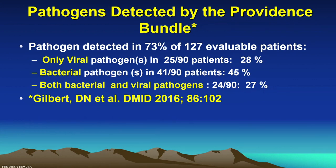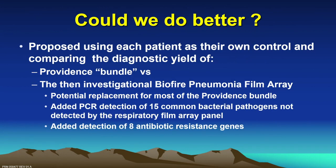And our detection rate was much higher than the EPIC study. We detected a potential pathogen in 73% of 127 evaluable patients. We detected only a viral pathogen in 28%, only a bacterial pathogen in 45%, and both bacterial and viral pathogens in 27%. And those results were published in 2016.